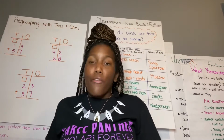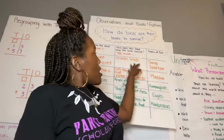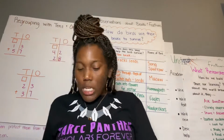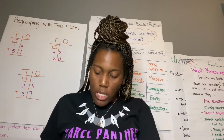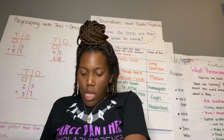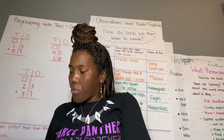Now, we learned about a few different types of beaks and how they help birds. So far, we have 5. Today, we're going to learn how some different birds use their beaks, okay? Now, we're going to only read 3 pages in our book today.